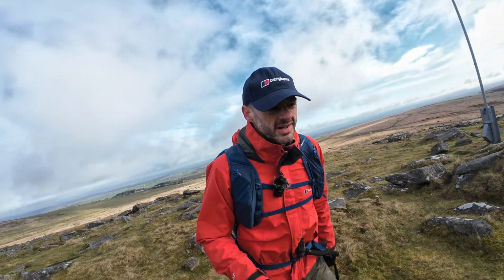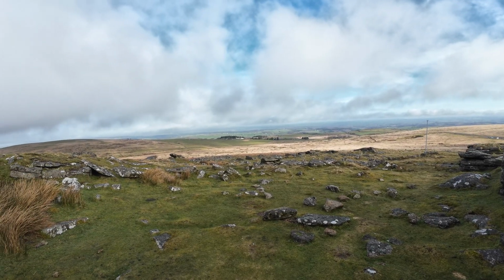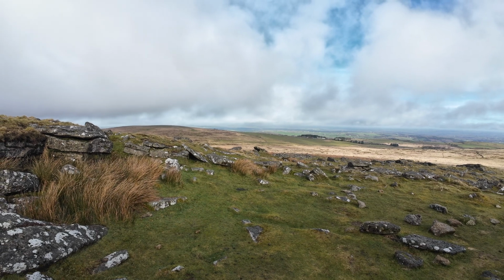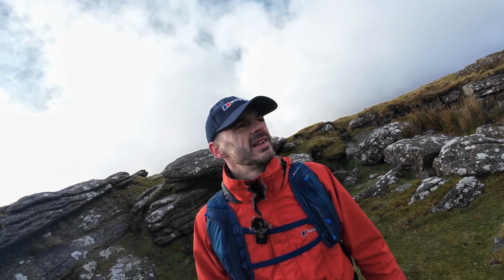So I'll tell you why I've chosen Dartmoor for the start of the month. Row Tor, the first hilltop for today. So I've picked this route for a couple of reasons.